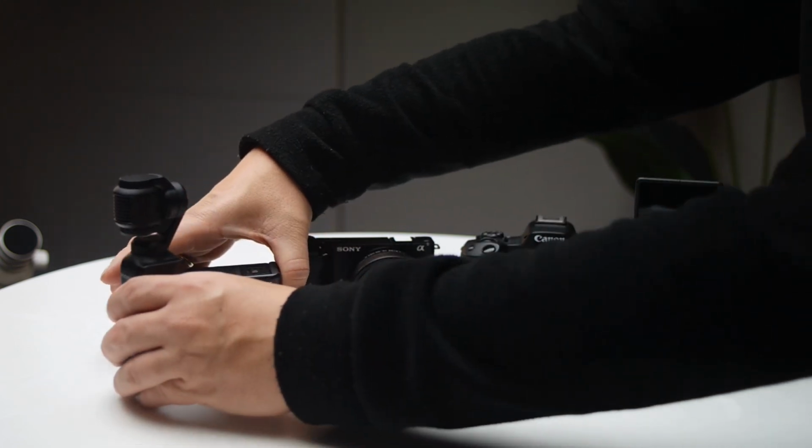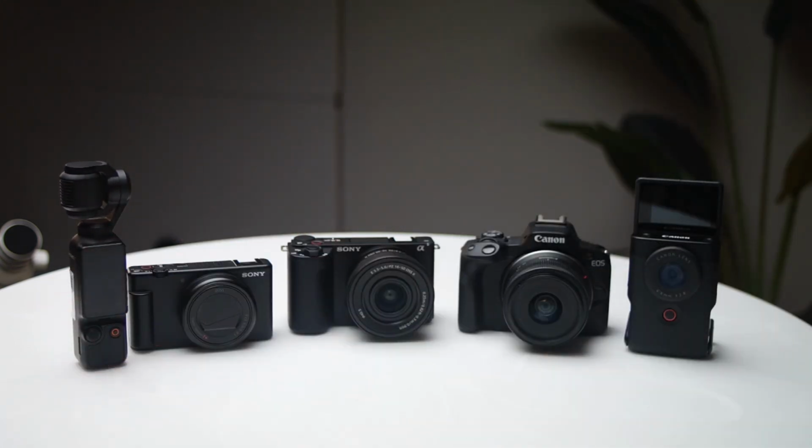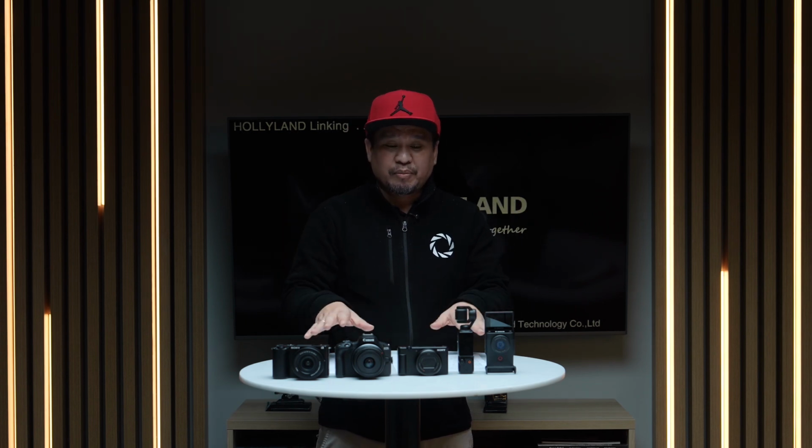vlogging cameras for starting if you want to start your vlogging in 2025. If you already have your mobile and you want to upgrade from a smartphone to a professional or vlogging camera, this is the top 5 best vlogging camera in 2025. So guys, I think that's it for today's vlog. Again, this is only my opinion.